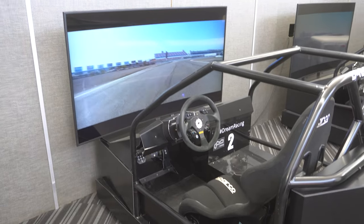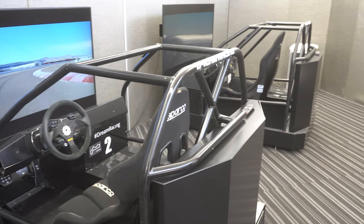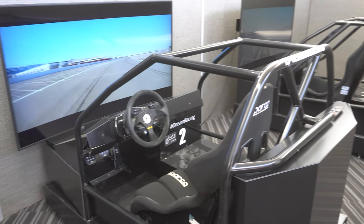Right outside there, they have two simulators set up, and you can see them right there. They have basically Fanatec gear on them. They look like amazing simulators, and they're running iRacing because iRacing has Las Vegas Motor Speedway built in. So they use it for their training purposes with the car on the track. So that was pretty cool. We didn't get to do that, unfortunately.